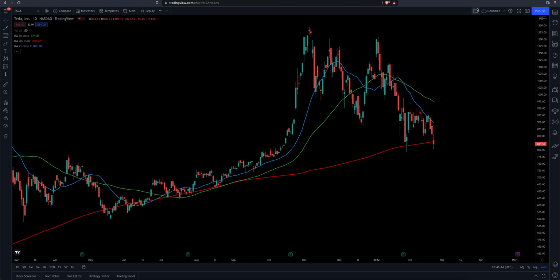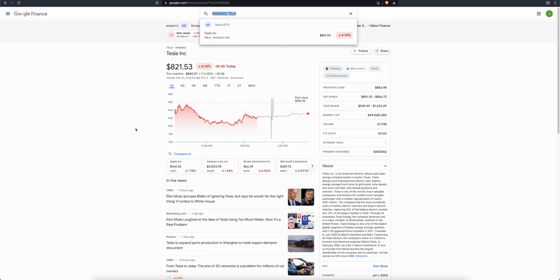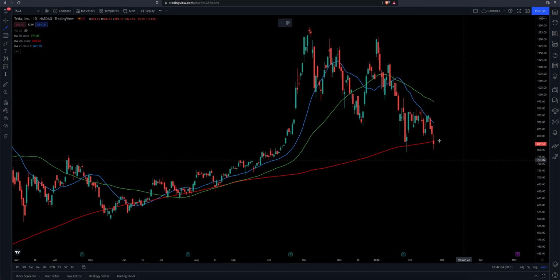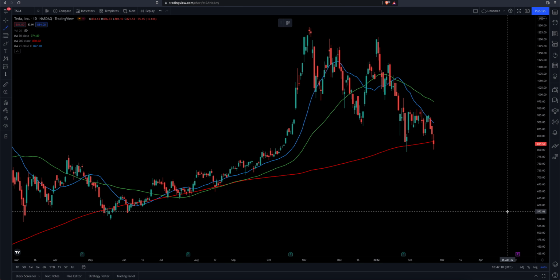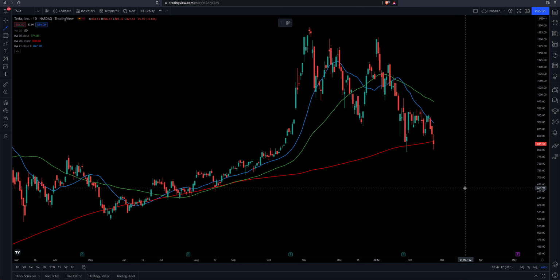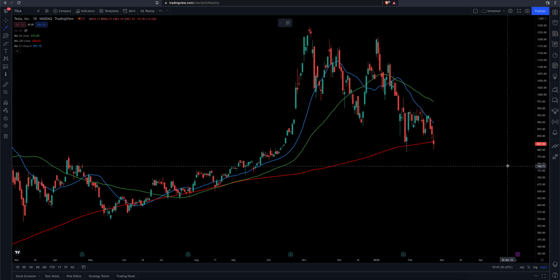And if we look here at the pre-market over on Google Finance, Tesla is up to, looks like, $840 pre-market, up 2.2%, up $18. So that is good. We are definitely heading in the right direction for the bulls anyhow. So let's see what happens here. The $840 range gets us back above the 200-day. The 200-day moving average right now is at $830.02. So let's see what happens here.